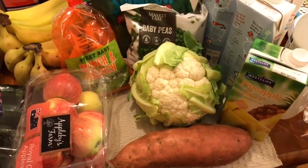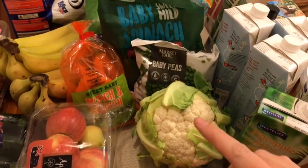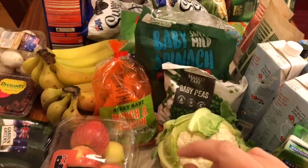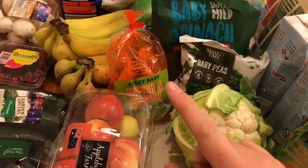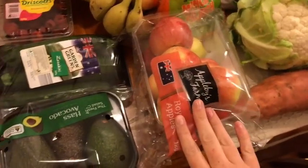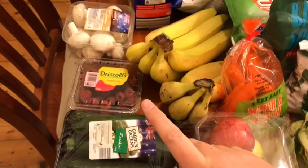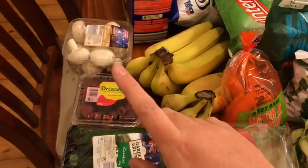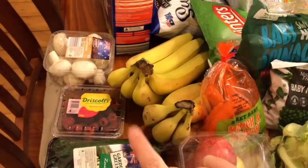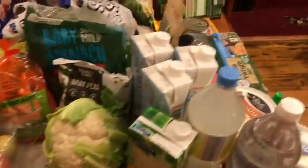Then in terms of fresh produce, I got a sweet potato, a cauliflower, some baby peas and baby spinach. We got some baby carrots and a box of apples, some avocados, zucchini, raspberries, mushrooms, and bananas. Did I say bananas? I can't remember. So that is all for the grocery portion.